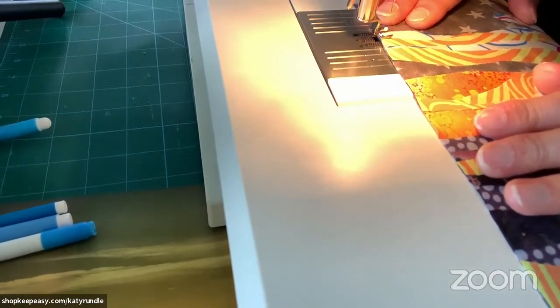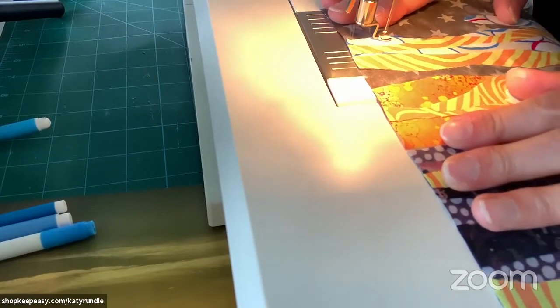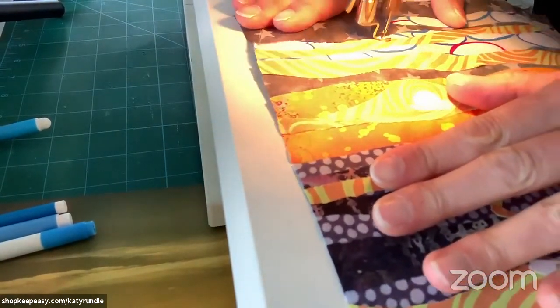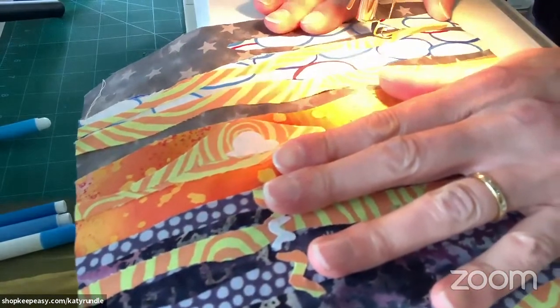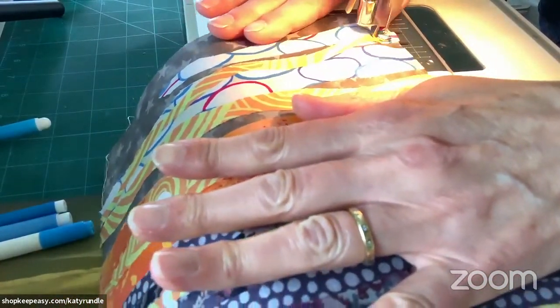If my machine makes too much noise, I'm sure John will quiet it. We'll turn down the volume perhaps. But I'm just following the edges here. I've magically turned down the sound of the sewing machine only. How about that? Pretty good. And then you can still hear me, can you? Yep. Okay, great.